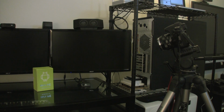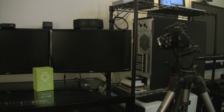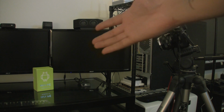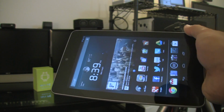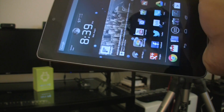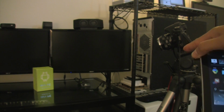Alright, so what I'm showing you here is a DSLR. This is a Canon 60D, and I have it set up here to take pictures, photography, video, whatever, of this item here. I have it pointed at that item there, and what I'll be using my tablet for is as an external monitor, but more so than just viewing what my camera can see.